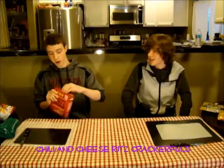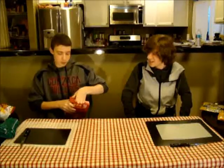Okay. So these Ritz crackerfuls are crunching chili and cheese. Chili? Not heard of that. And that's kind of weird. Chili and cheese Ritz. Yeah, that's kind of weird for Ritz crackers to do. I haven't seen any of that. They look kind of good, but they sound kind of gross. They come in another separate package. What is this? This is interesting.